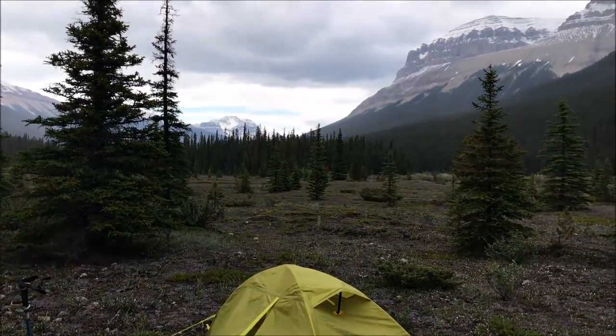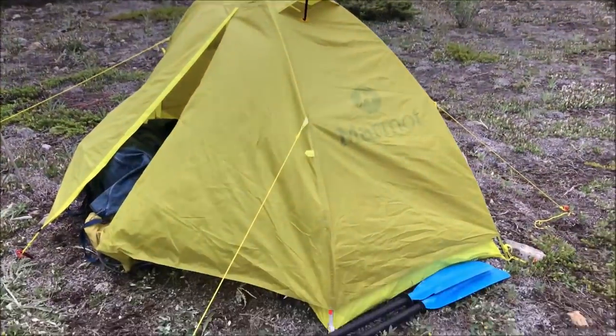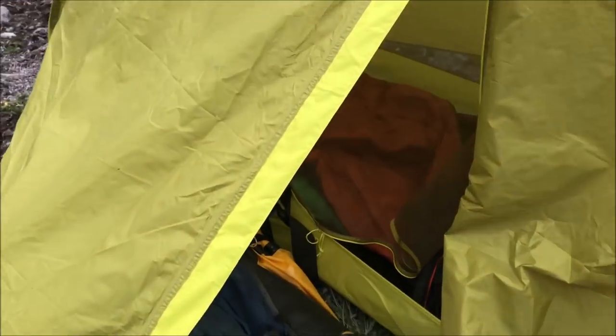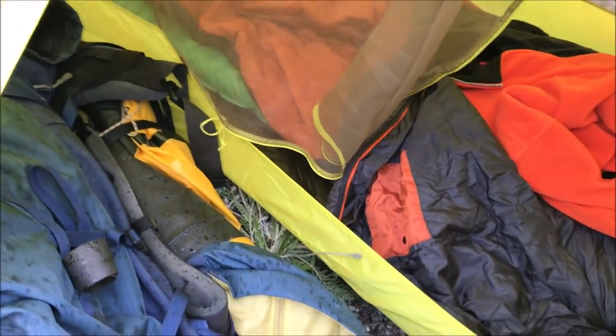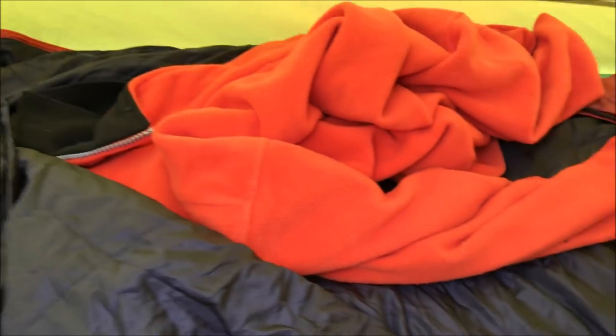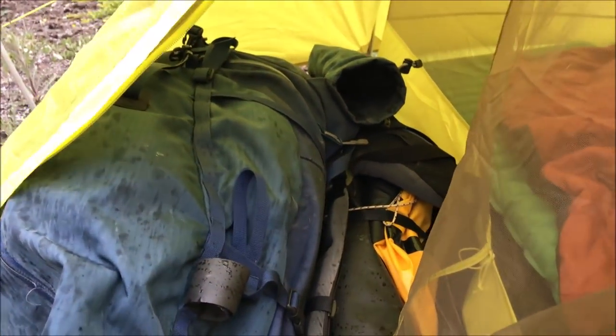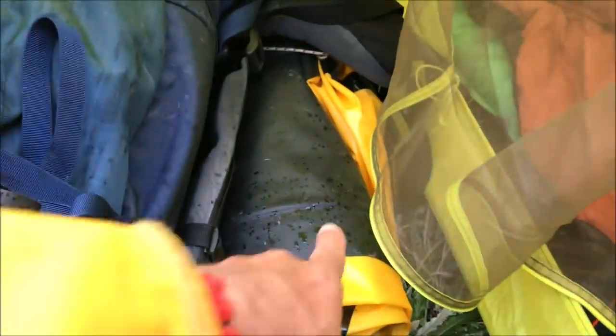Here's the view. Yes, it's raining. How's the new tent working out? Sleeping bag, my fleece. Room underneath there, underneath the awning. The raft.